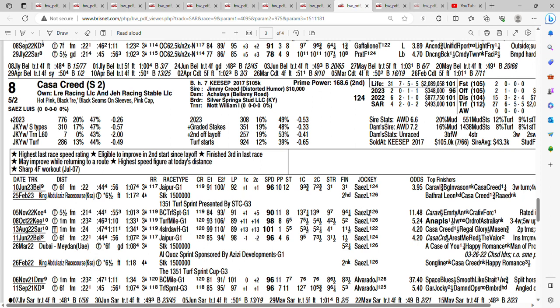He's a closer. He's going to love a fast pace. He should get it in this one. Has 2 wins at Saratoga. I'm going to use the 8 horse, Casa Creed, on my tickets. So these are the horses that I'm using: Anaconda, Big Everest, Casa Creed, and Annapolis.